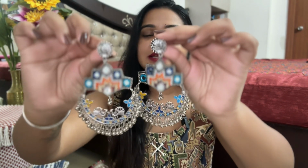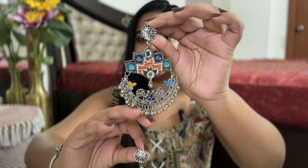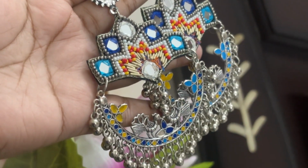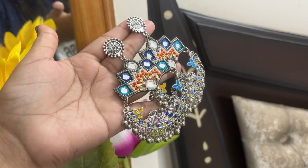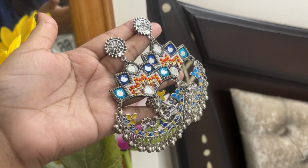Okay, so the next earring that I have is this one and इसको पहले आप सामने से देखो कितने खूबसूरत हैं ये. They're so pretty, they have like mirror work also like little chandwari detailing and I love the color, like it's blue orange yellow, like such pretty colors. ये अभी तक मैंने पहना नहीं है because I haven't gotten a chance, so this is what it would really look like and just look how gorgeous it is.